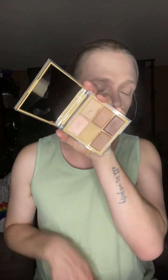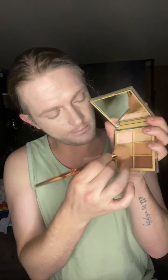I'm trying to open this. So I'm going to go in with this natural palette by Beauty Creation, Cream Blend. Never heard of them. Got it at TJ Maxx. So I'm going to go ahead and go in with this middle shade right here with this contour brush.